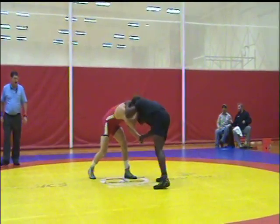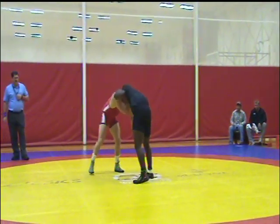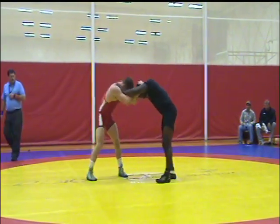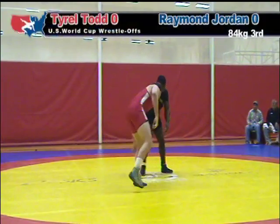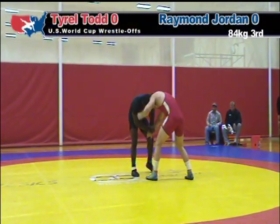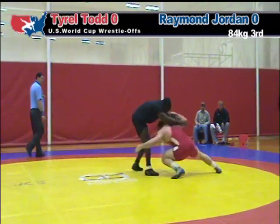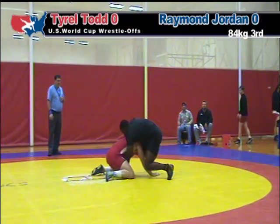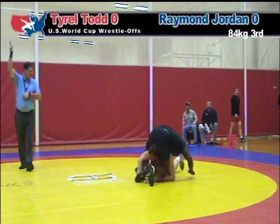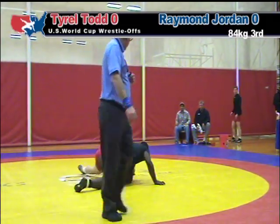Back to action, third period here at 84 kilos. Again, Tyrel Todd in the red on your scoreboard. Raymond Jordan will be blue on the scoreboard. One period apiece. Low ankle by Tyrel Todd. Trying to work up before Jordan can expose with that chest lock. 2 is called for, white paddled. Let's see what's going to happen. White paddle, so no score.